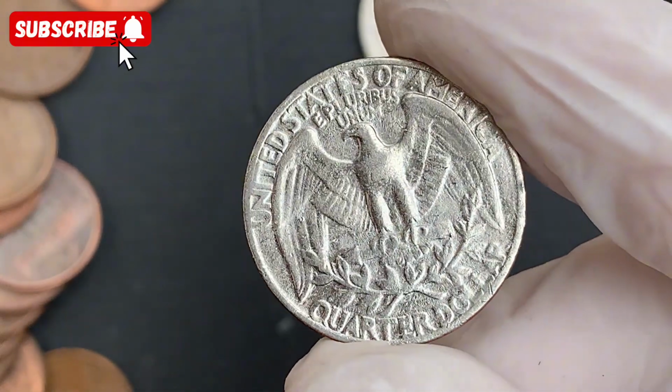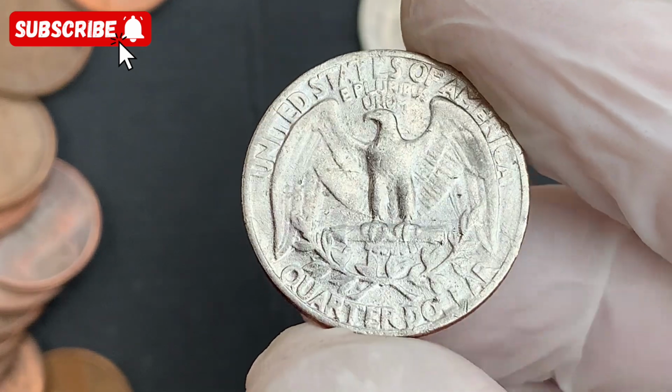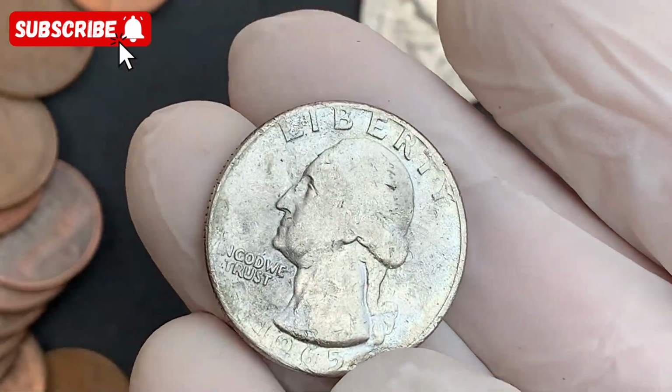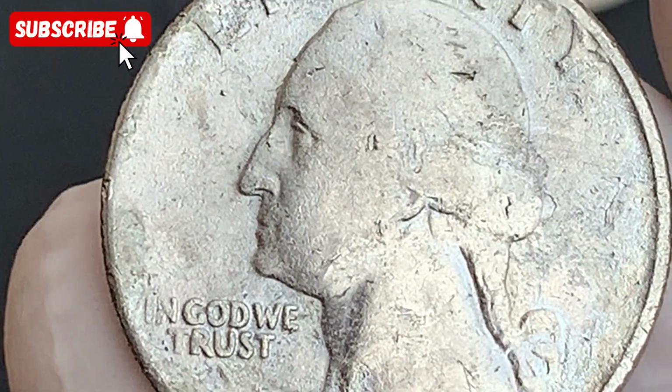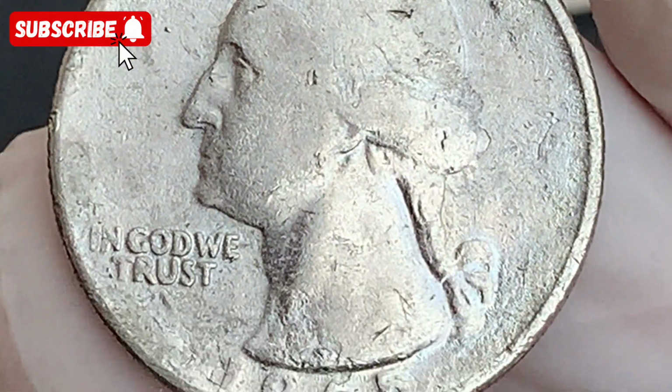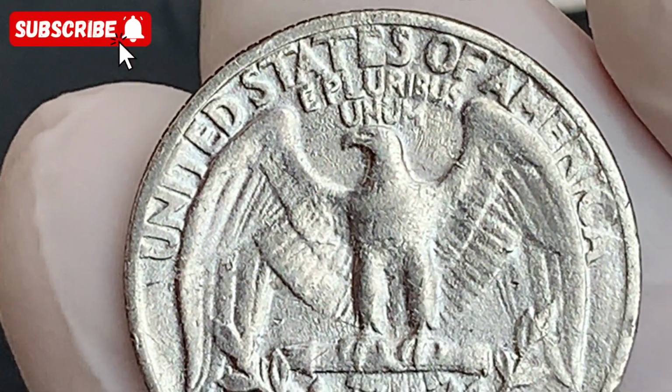You can identify these transitional error coins through several methods. The most reliable is weight. A standard clad quarter weighs 5.67 grams, while a silver quarter weighs about 6.25 grams. If you have a precision scale, this is your first test.